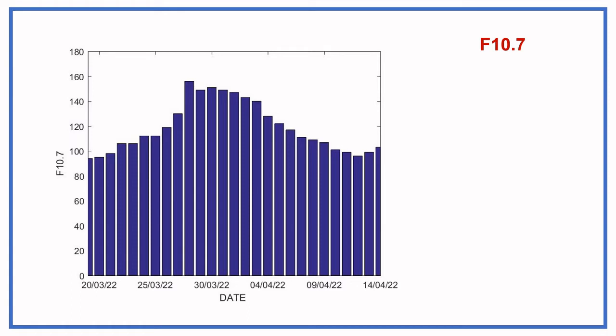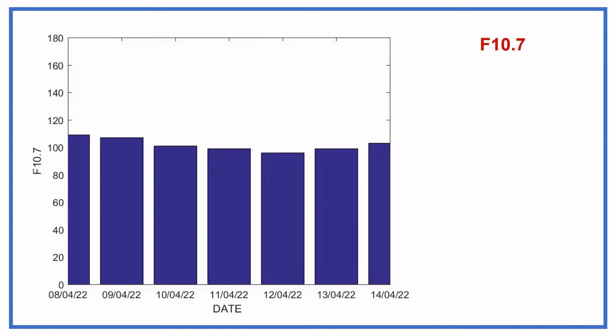F10.7 is the index of average radiation from the sun. Accordingly, the F10.7 numbers have also shown similar variations. Over the last solar rotation period, it has shown a high around 1st of April, which reached up to 160, while at the end of this week we had also hit a low. This week's radiation remained consistently low at about 100.